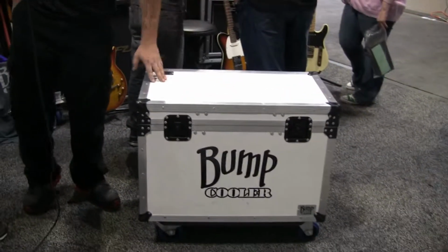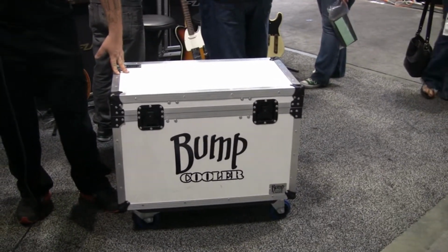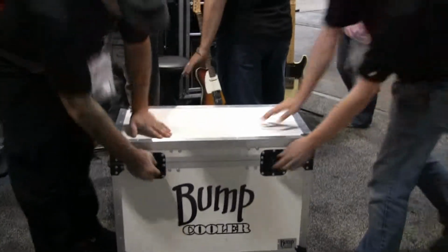A lot of road bands, there's some things that they have to keep important and put away, and you guys have a custom case over here that you were showing us. Absolutely. This is our favorite case that we have probably ever built. Probably the first time anyone out there has actually ever seen one just like this. So we're going to go ahead and pop this up and surprise everybody with this thing. How's that? Austin, you want to give me a hand?